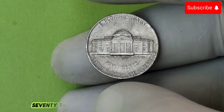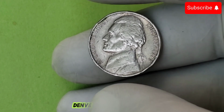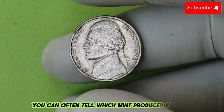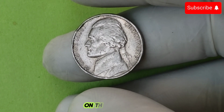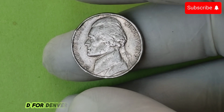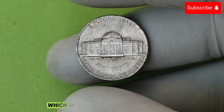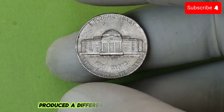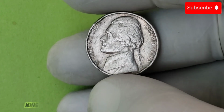The 1973 nickel was minted in 3 locations: Philadelphia, Denver, and San Francisco. You can often tell which mint produced your coin by checking for a small letter just next to Monticello on the reverse side: D for Denver, an S for San Francisco, or no mint mark, which means it was minted in Philadelphia. Each mint produced a different quantity of these nickels, which affects their rarity and value.